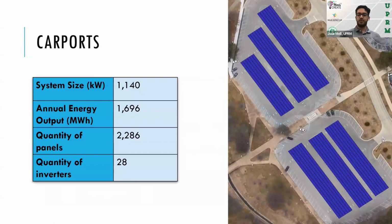If we move on to the next slide, we can see the system specifics of the carport, which is the largest of the individual systems. Using the grid-forming inverter with this system would allow the inverter to establish a reference frequency for the other inverters to operate in the case of a blackout.